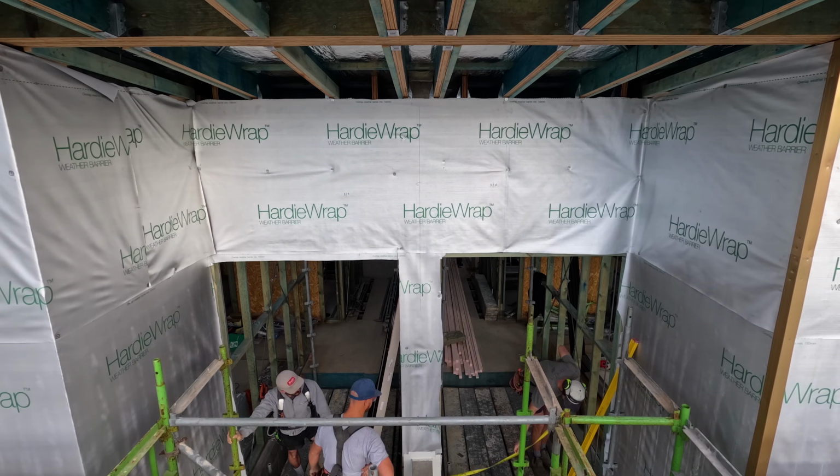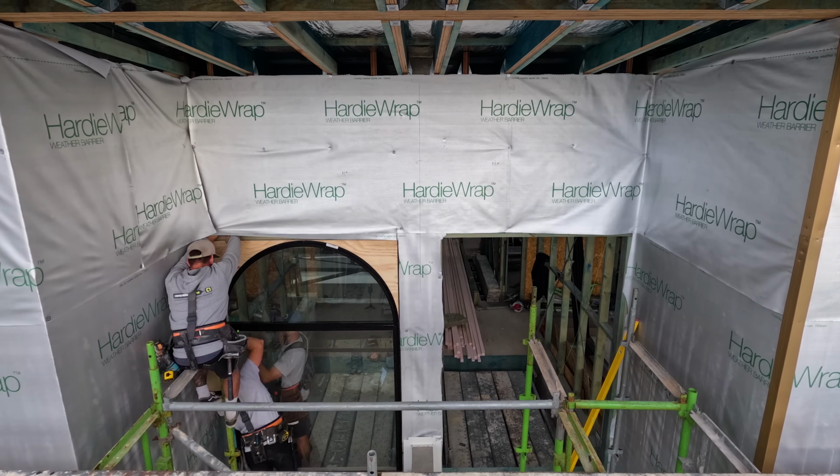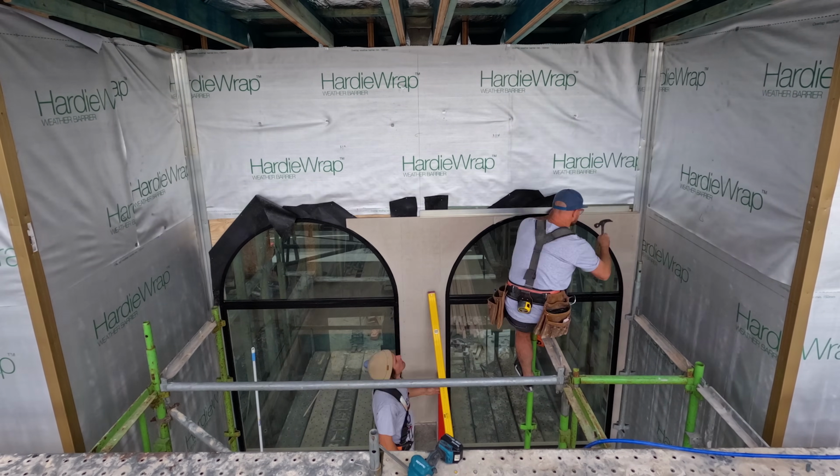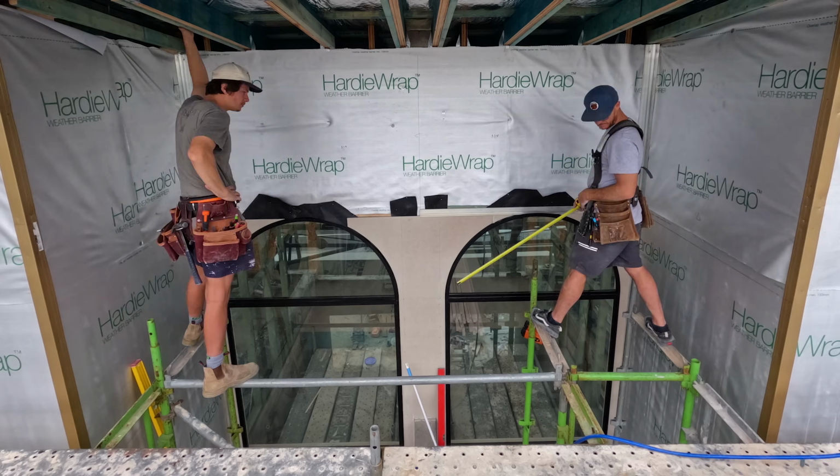At the front of these builds, we'd always planned to do a feature window. So we're doing a nice arch window, which will help tie in with the curves of the home. Not only that, it will also help with the street appeal. These are going to be such a big feature from the facade. And because they are oversized, they're going to capture all that morning light.